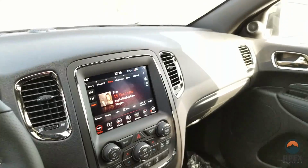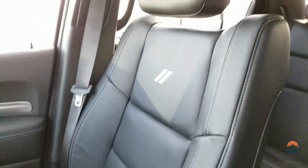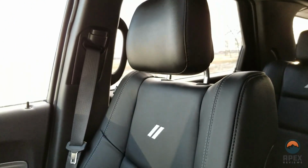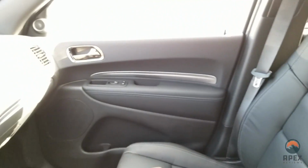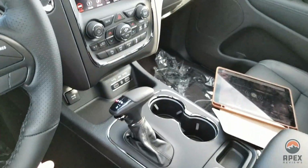You can get leather stitch dash on this, and then with the RTs, you can actually get a higher quality leather interior, and if that's what you choose, these feel just fine to me, but to each their own. Beyond that, that's my only critiques on this interior. It feels good, feels ergonomically correct.